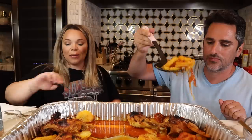I'm excited to try this chicken because it's baked, and we've never made baked chicken. I guess I never really had a recipe. Is it hot? Oh, it's hot. I would say use the fork to open it up so it cools down a bit. I love the thighs and I love the drumsticks. It's steaming hot. The meat looks so succulent.